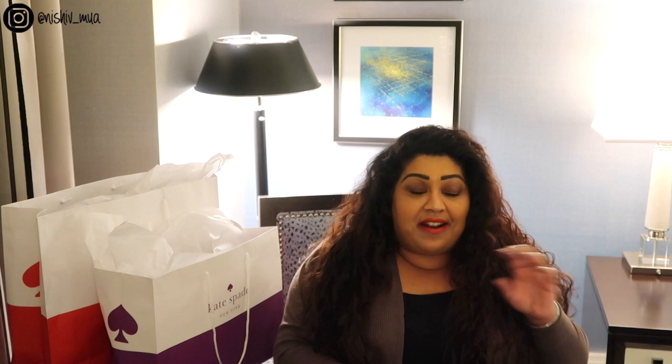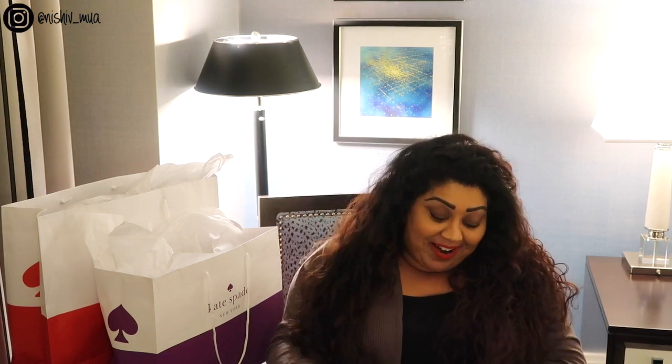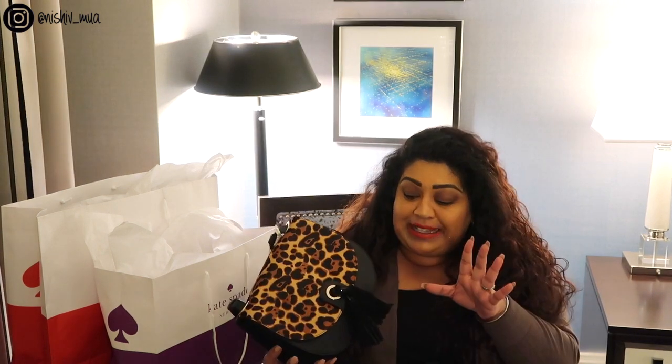This first bag I'd seen in Toronto. I was hoping to buy it in New York because I thought it'd be cheaper. They just didn't have this whole range at all. I was really disappointed. So then I was really happy when I went back to Canada and at Niagara Falls I found it again. It was the very last one as well. So it's a leopard print crossbody bag. You'll notice a bit of a pattern.